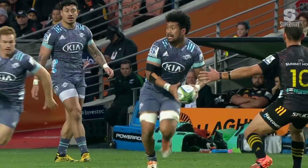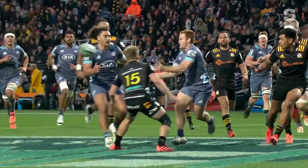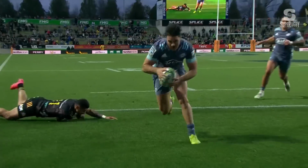So they do, and off goes Hardy. Savia with his pace, gives it away to Booth. Booth in a bit of space. And now he delivers the pass to Barrett, who flings it on. And what a try that is. Cobus van Wyk, and the Hurricanes strike.